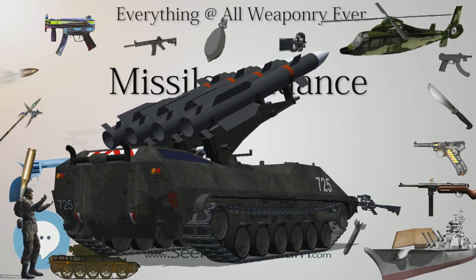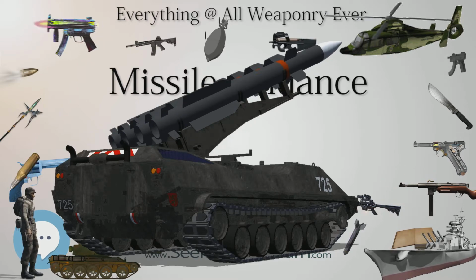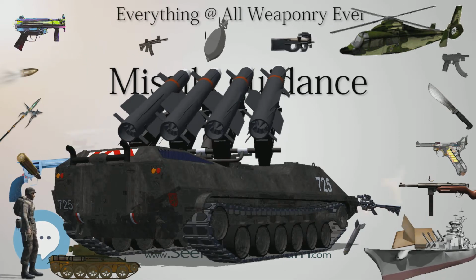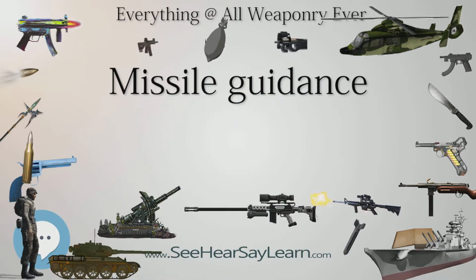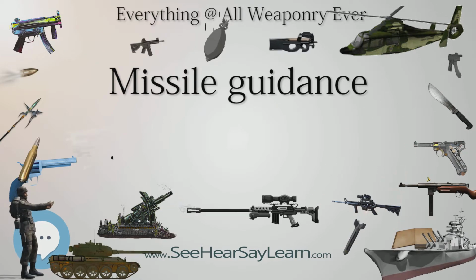Retransmission homing. Retransmission homing, also called track via missile or TVM, is a hybrid between command guidance, semi-active radar homing and active radar homing. The missile picks up radiation broadcast by the tracking radar which bounces off the target and relays it to the tracking station, which relays commands back to the missile.